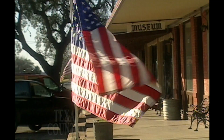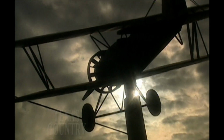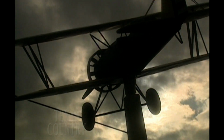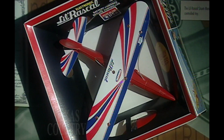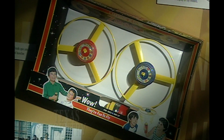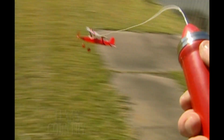You can't hop a plane to Schulenburg, Texas. The nearest airport is 100 miles away. But aviation is a big part of this tiny Texas town. You could say Schulenburg is the mecca of model airplanes. As the aeronautical age became more and more popular, I think that brought about the boom in the toy airplanes.